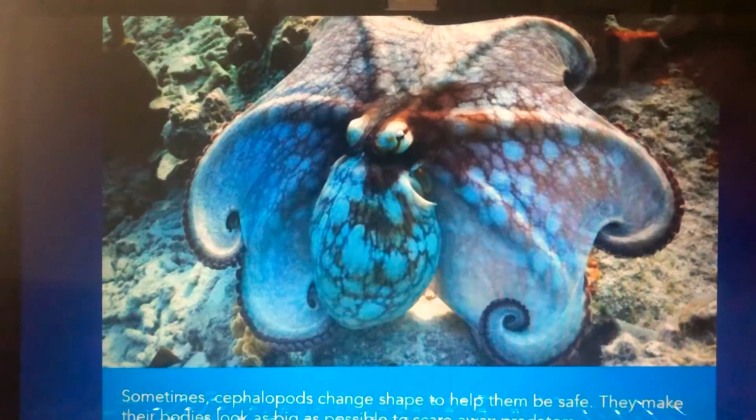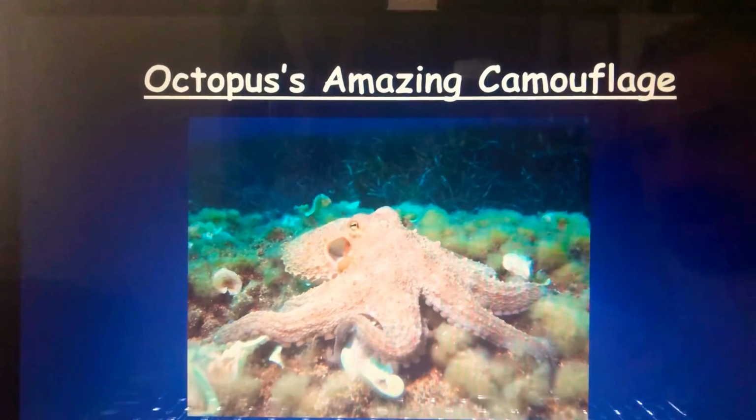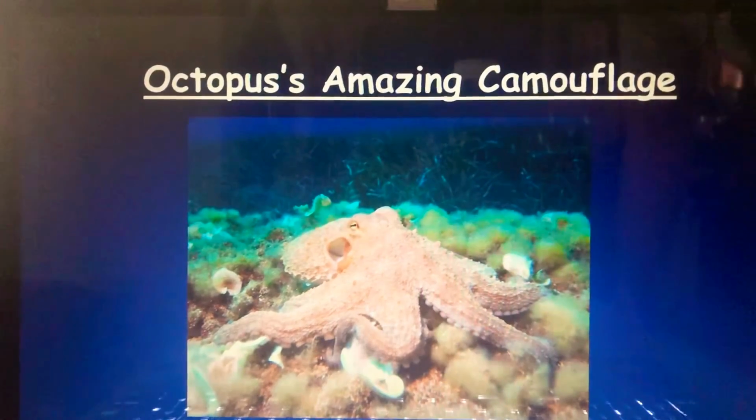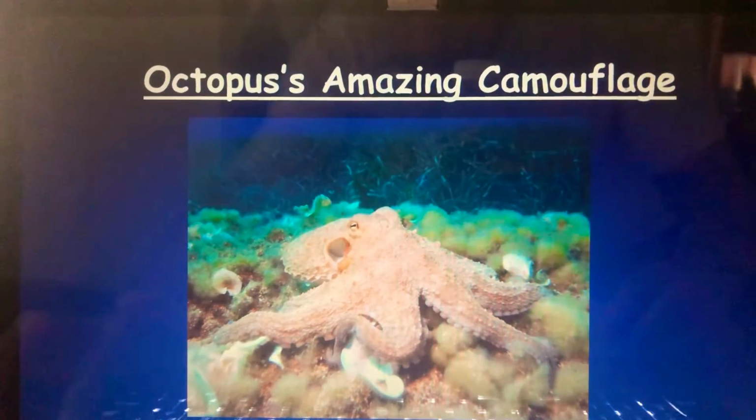Sometimes cephalopods change shape to help them be safe. They make their bodies look as big as possible to scare away predators. If hiding or making themselves look big and scary doesn't work, many cephalopods have another trick they can use. They can shoot a cloud of black ink and then escape while their predator is unable to see. Now we're going to take a quick break to look at a video that shows us an octopus's amazing camouflage.